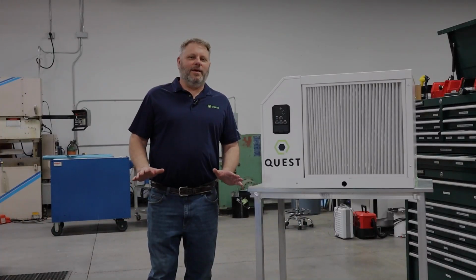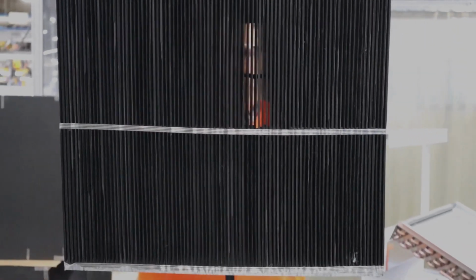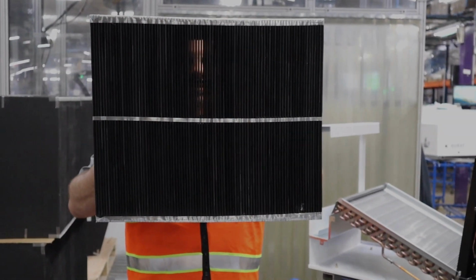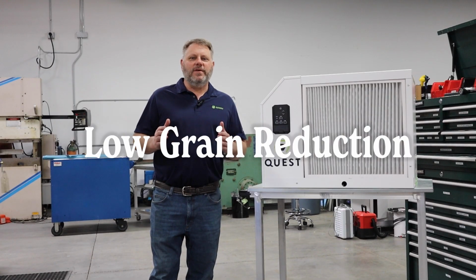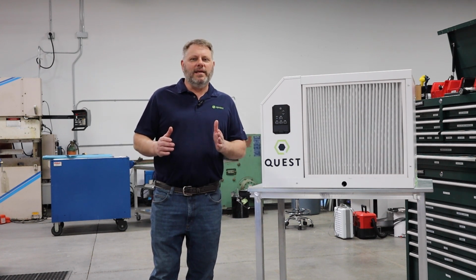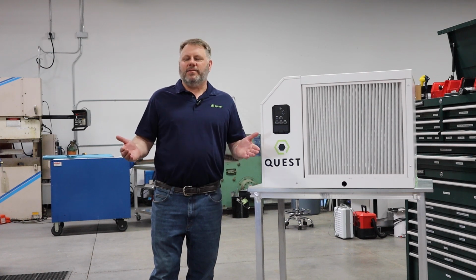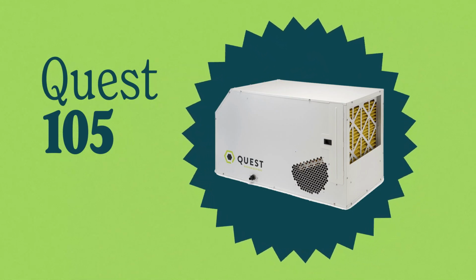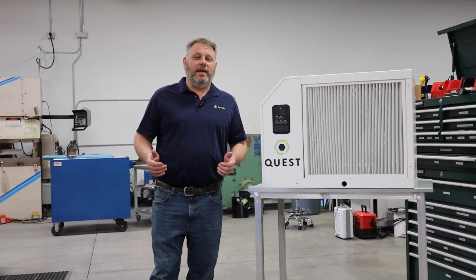Not one to rest on their laurels, about 20 years ago, Thermastore and the Quest brand came up with a new and better way of doing dehumidification. Essentially, we put an air-to-air heat exchanger in the middle of our unit and called it LGR technology for low grain reduction. We were going for the most efficient way to gain a capacity boost by pre-cooling the air coming into the unit so when it hit that evaporator coil, it was nice and cold and ready to start dropping water out. Through this technology, we led the industry by creating some such items as the Quest 105, which achieved over 8 pints per kilowatt hour, far and away the leader of its day.